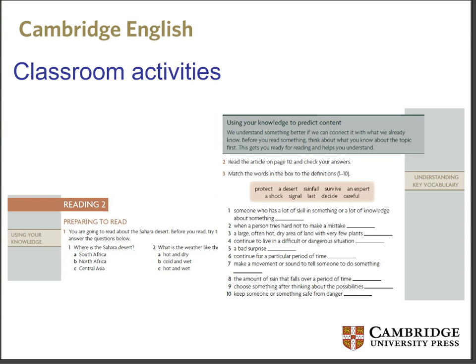As you'll see in the next part, we've got understanding key vocabulary. This is important because there are certain keywords in the text that the students have to know to be able to understand the text. In Unlock, if those keywords that form key understanding of the text are above level, they will be pre-taught. So it's important that if you decide to do a different activity here, you keep focusing on those key pieces of vocabulary, just to ensure that students can then follow the text.